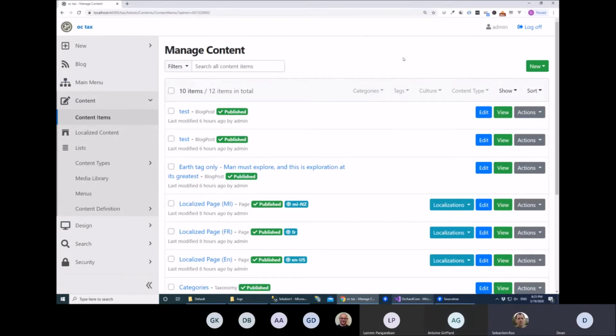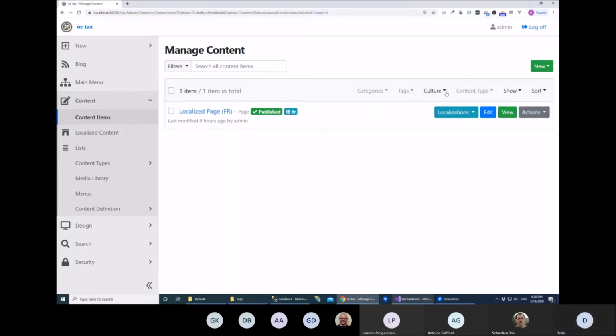So what I've done is I've broken the header section of the contents listing in the admin menu here into zones, so that different features or different modules can apply filters to the content listing here. So the first one I've just implemented is a culture feature, so that you can now filter by localized content. And I think I did a few in EN/US as well, and probably a few in Maori. So you can apply that.